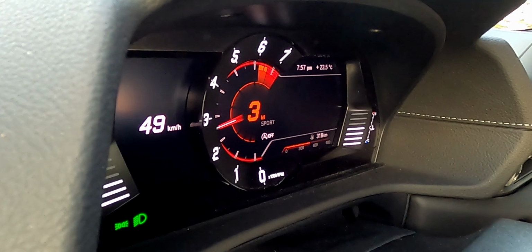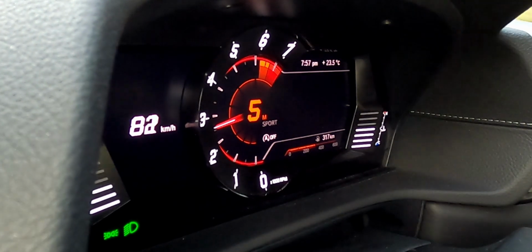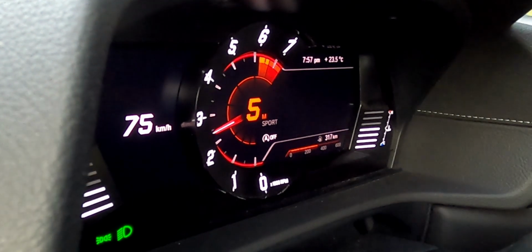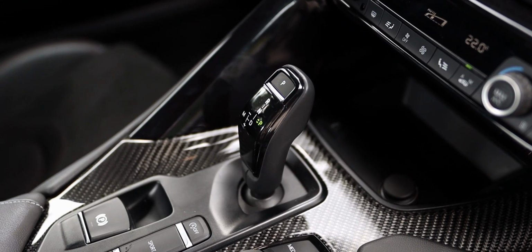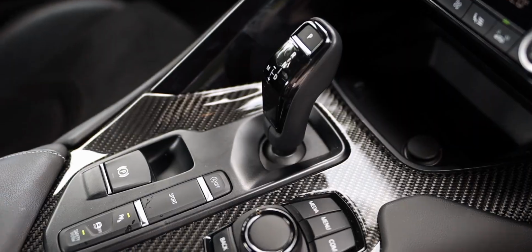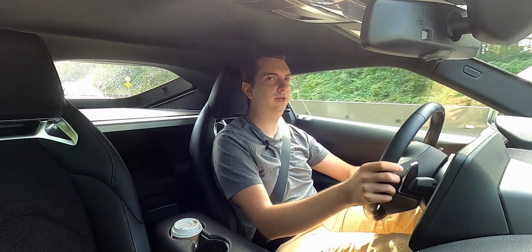But getting back to this 8-speed automatic, it is a fantastic transmission. Shifts are really smooth when you're just driving around town or on highways, but if you put the car into sport mode and shift the gear selector into manual mode, then the shifts are really quick and really responsive when you start to use the paddle shifters.